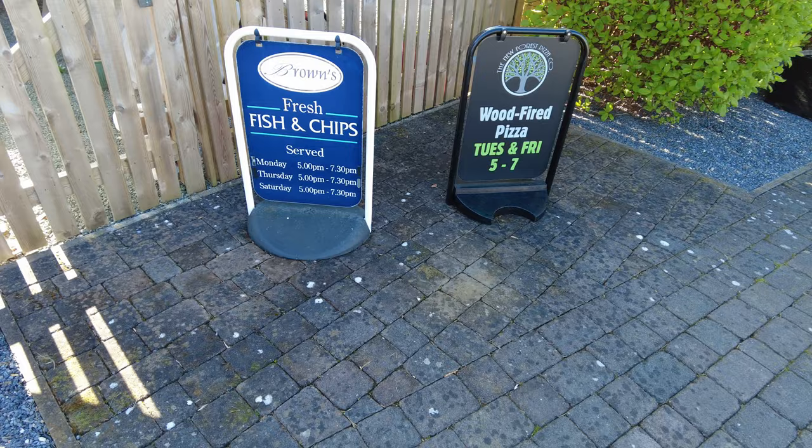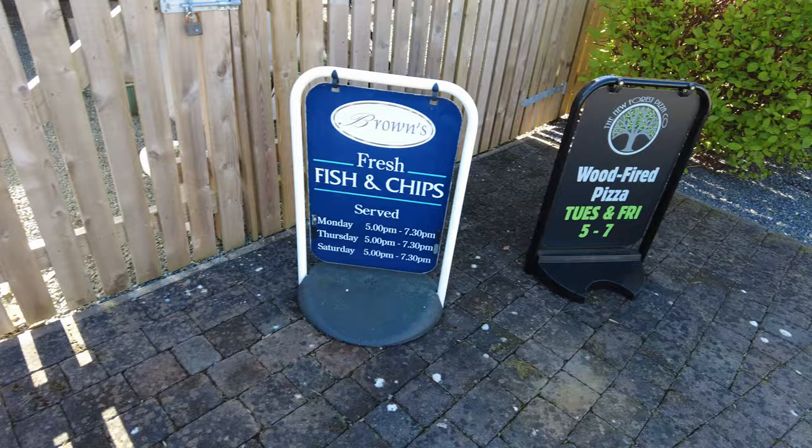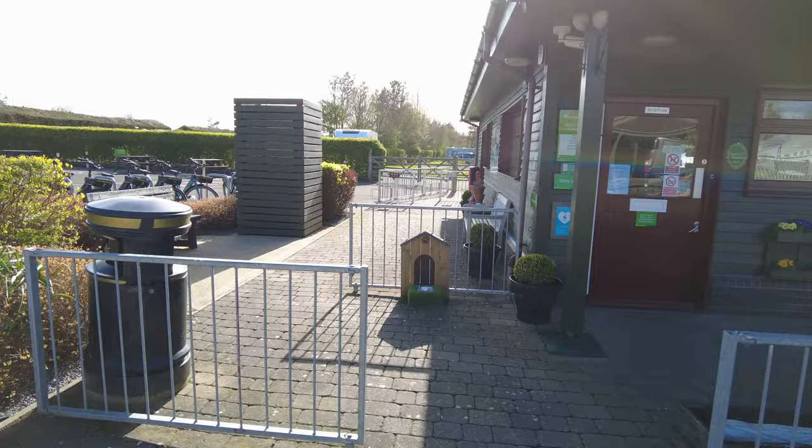They do food here. The guy turns up in a van. So you've got fish and chips Mondays, Thursdays and Saturdays, and then you've got pizzas on Tuesdays and Fridays. So tonight is fish and chips. Lovely jubbly. This is reception. Very, very friendly. Very polite. Oh, there's a fish and chip van. Here it goes. Might start queuing now.